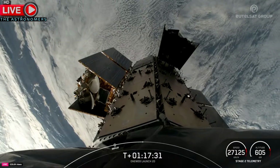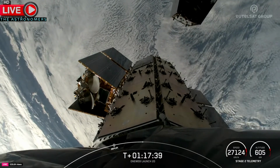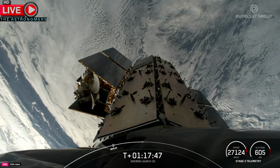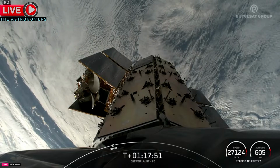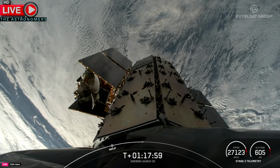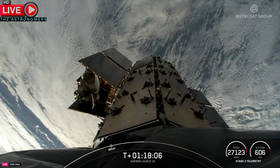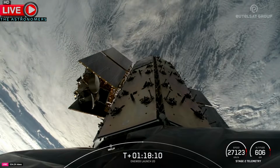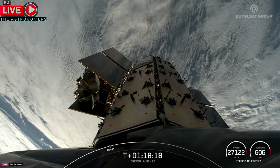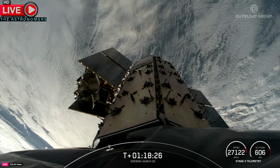We have an awesome view on our screen right now, but even if we lose views of satellite deployment, we will still continue to get confirmation. Sat C1 and C5 separation confirmed. And another 2 have deployed, and we got an awesome view of that deployment as well. So now there are 4 more satellites that remain to be deployed, and we have successfully deployed 16 out of the 20 so far.